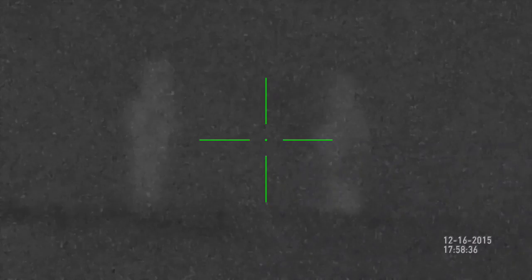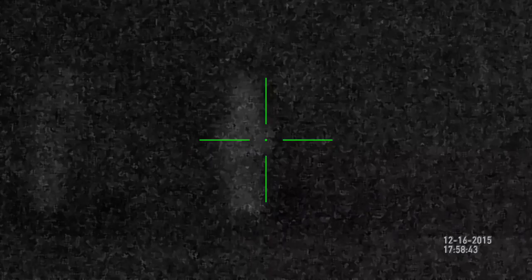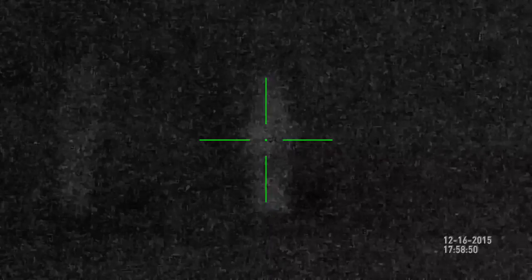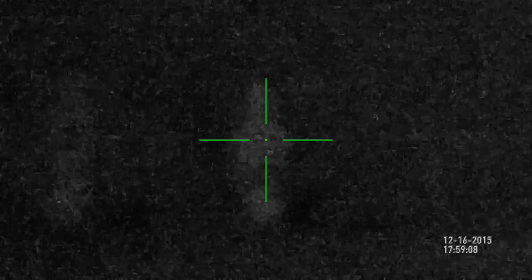Alright, so now I'm going to turn the illumination off. That is definitely creepy. Let's see if I can hit it. That's no illumination right there. Okay, got it. It's neat to see the hit. You could see it flare up.